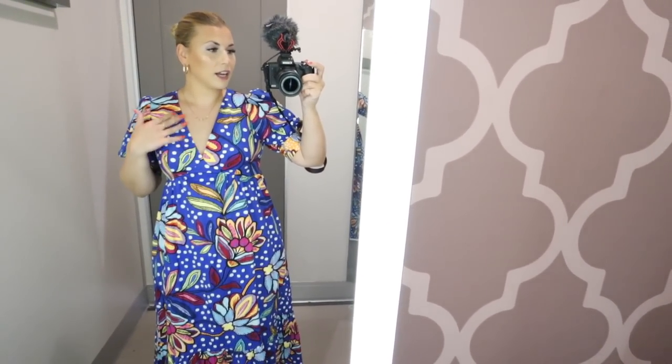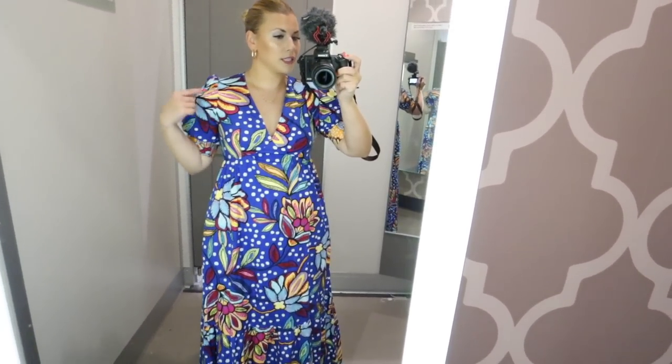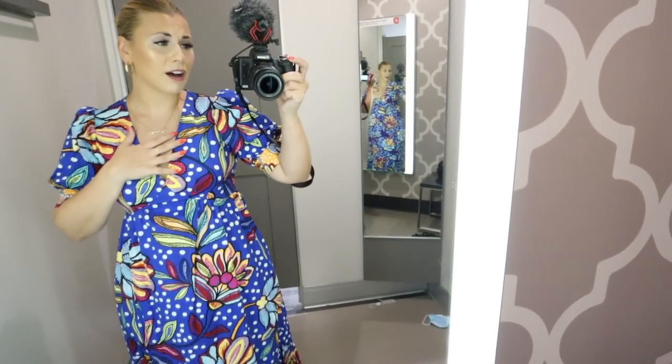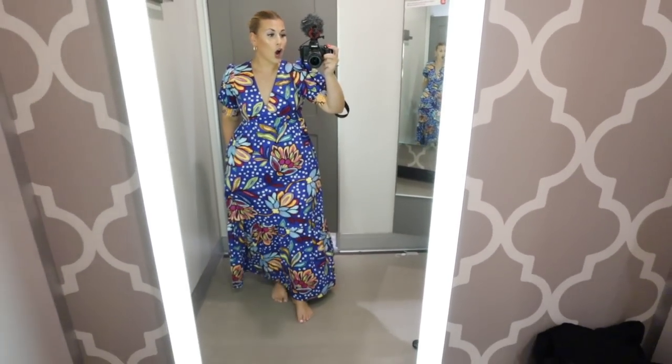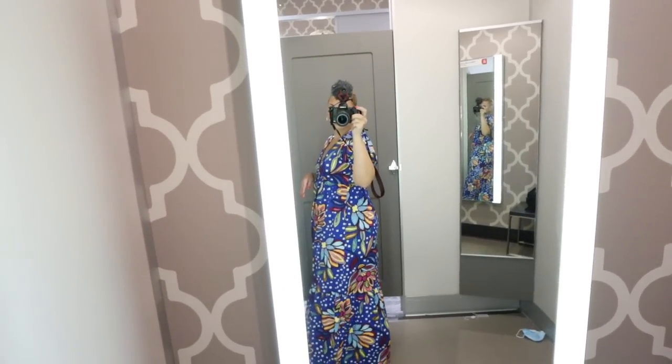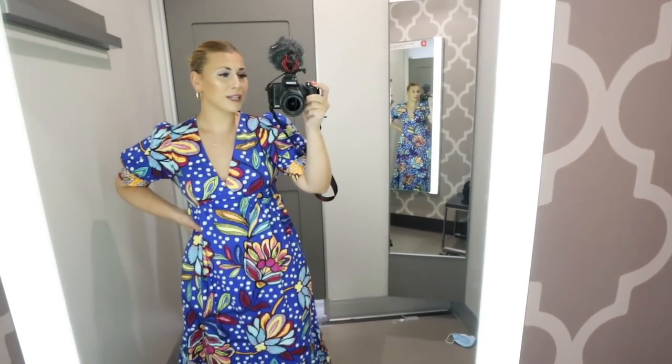I love the cut. I feel like that's really, really flattering, and the arms are nice. There is a little bit of ruching on the arm, so there's some give there. It's not too tight, but the colors and the pattern of this are so beautiful. Any summer wedding that you have, this would be so cute.